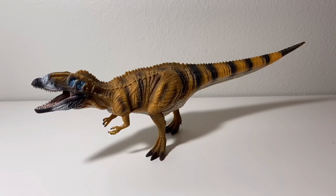Well, there you have it, guys. This is my review on the CollectA 2014 Deluxe Carcharodontosaurus. Now, I do recommend you guys picking up this figure. It's a rather large figure, and in my opinion, it's the overall best of the Carcharodontosaurus toys that are out there. Now, some people may prefer the Safari one, but we all have different opinions. I just think this one's the coolest.